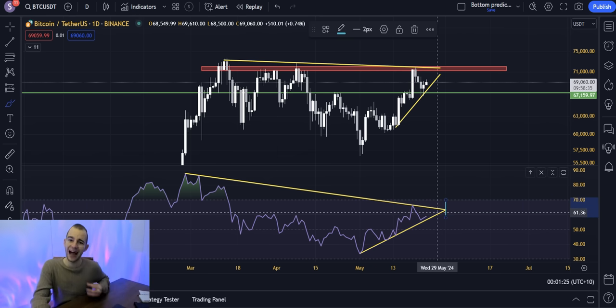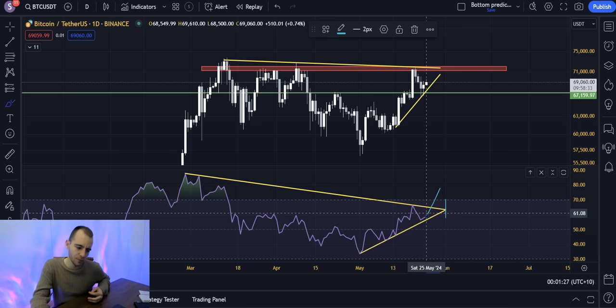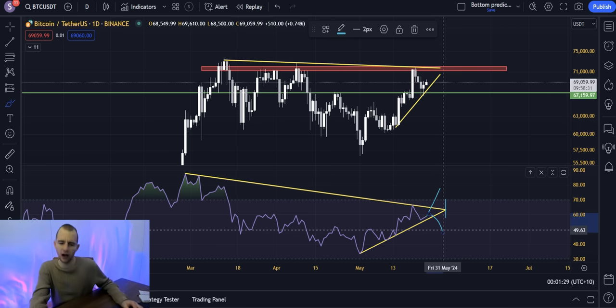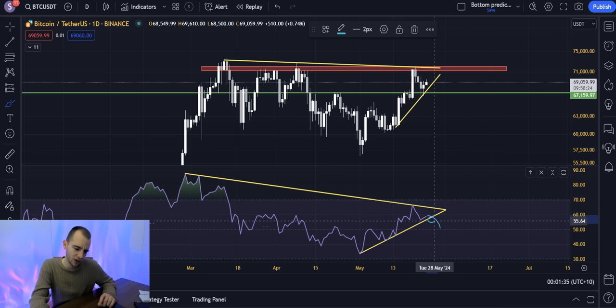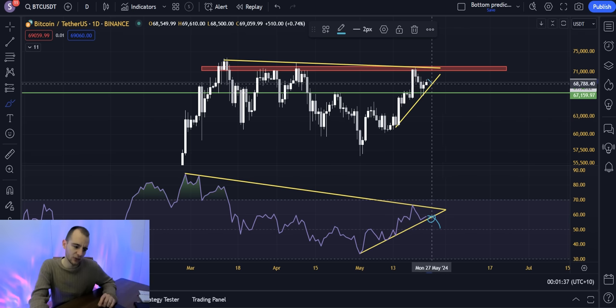That means that Bitcoin has to move either up or down by the 1st of May. Now, can it move down? Yes, it can. It can move down. But it's very important to note that if Bitcoin was to break down from this triangle on the RSI, that would lead to a breakdown below 67K.